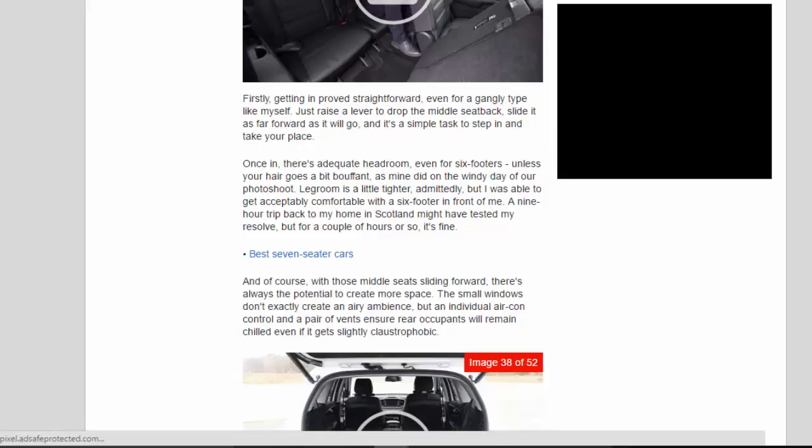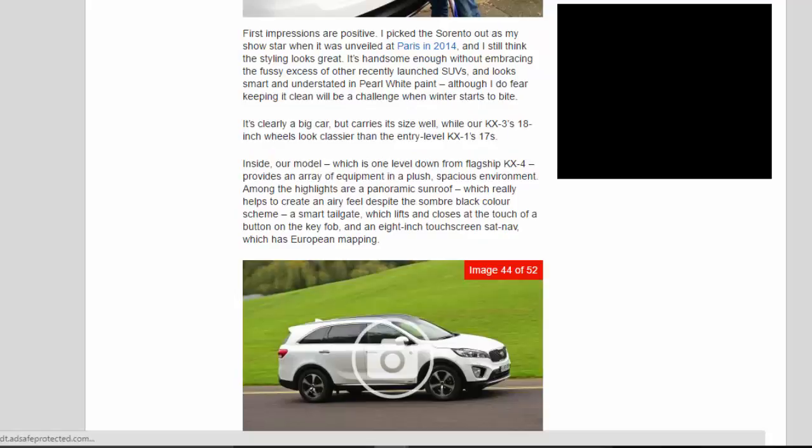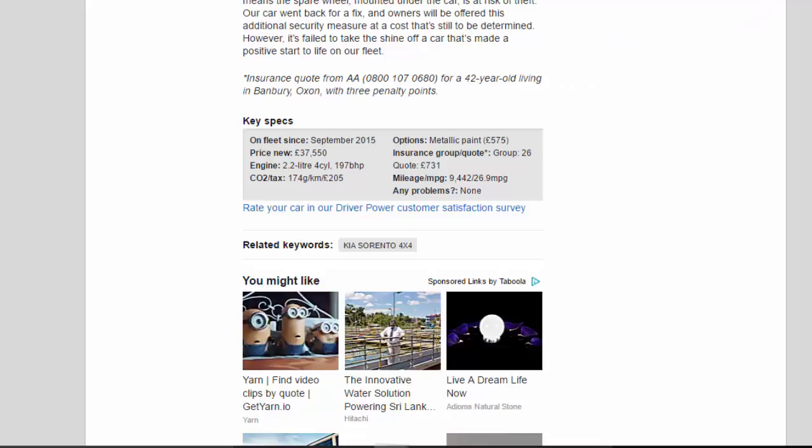On fleet since September 2015. Price new, £37,550. Engine, 2.2-liter 4CYL, 197 bhp. CO2/tax, 174g/km/£205. Options, metallic paint, £575. Insurance group/quote, group 26, quote £731. Mileage/mpg, 9,442/26.9 mpg. Any problems? None.